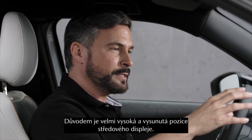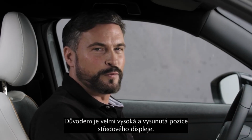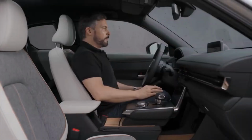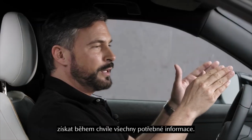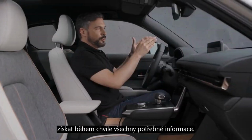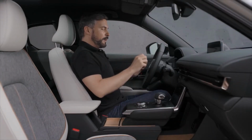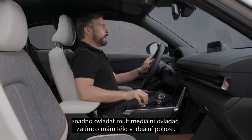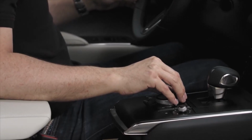The reason why is we have a really high and frontward-oriented position of the center display. And this makes it really easy for me, when I have my eyes on the road, to pick up information in a really short time. In addition to this, I can easily operate the multi-commander while I maintain my ideal driving position.